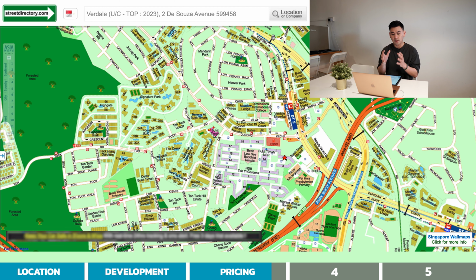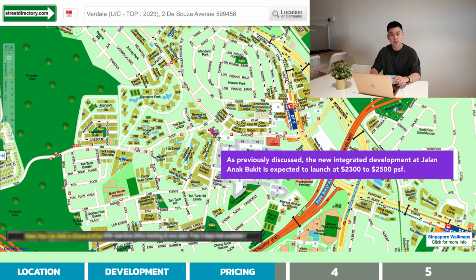So I would say the pricing for Verdale in terms of developers pricing, they are pricing it pretty fairly as well. Some units are not even making money. And as mentioned earlier on, because of the Jalan Anak Bukit land sale, this will be launching at 2003 to 2005.